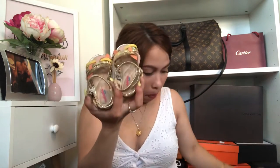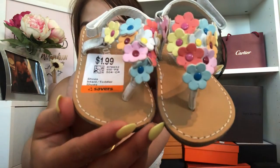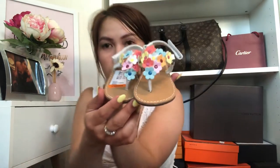Actually guys, apart from this one, I bought another sandals for her, and this is the one. How cute! That's very colorful, guys, and that's what I said, it's just perfect for summer I think. And it was just lucky that it's her size, so that was a win-win. And for this one, we only got it for $2, so it was so cool.